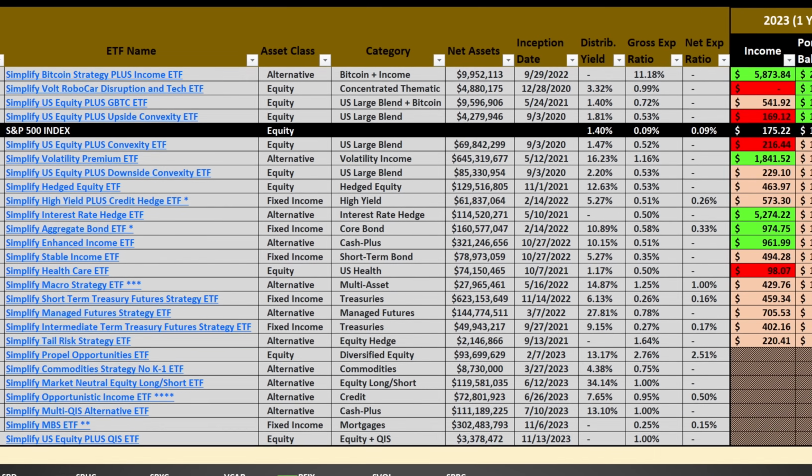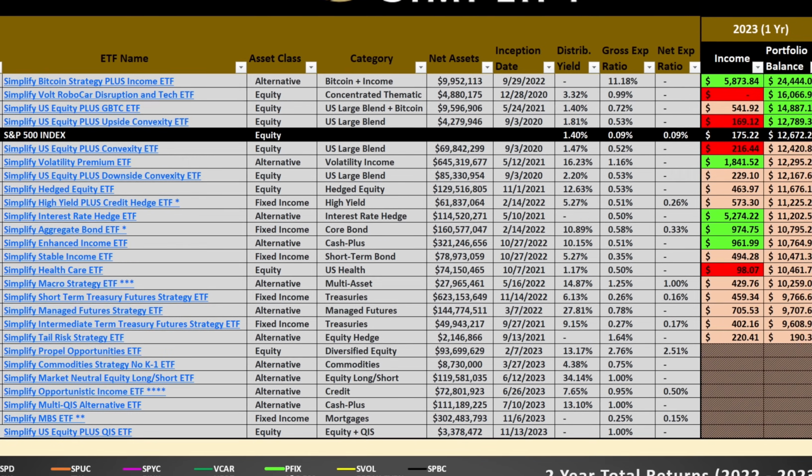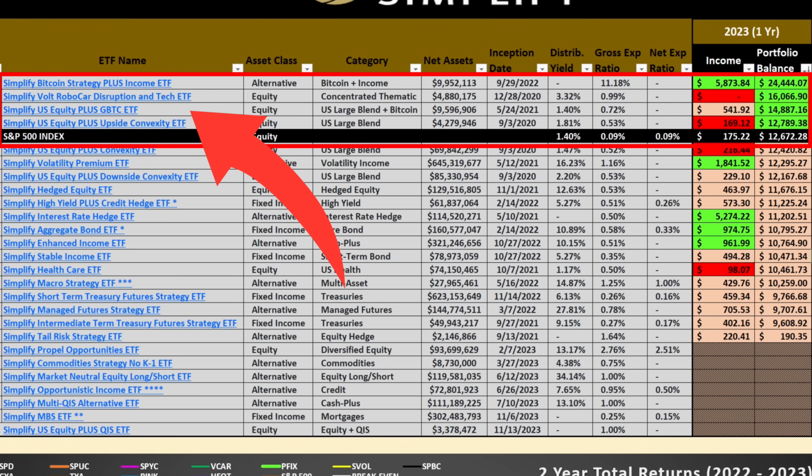From a portfolio balance perspective for 2023, the top result was MAXI, Simplify Bitcoin Strategy Plus Income ETF, then $16,000 here for VCAR, the Simplify Volt Robocar Disruption. Then in third, Simplify US Equity Plus SPBC worth $14,887. In fourth, SPUC, Simplify US Equity Plus Upside Convexity, quite a name there, worth $12,789. And then in fifth place here, the S&P 500, worth $12,672.